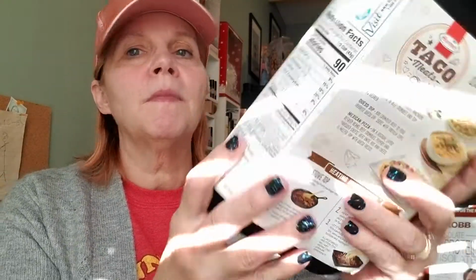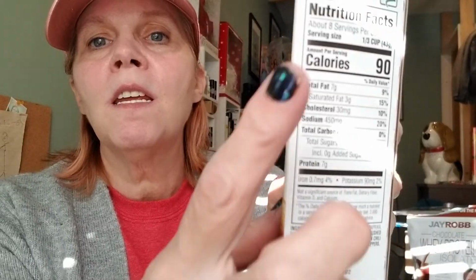Anyway, 1 carb, 0 sugars, 1 carb. Love it. So this is what we're gonna have for dinner tonight. You can heat it in the microwave, heat it up in the skillet, quick and easy, Japanese-y.